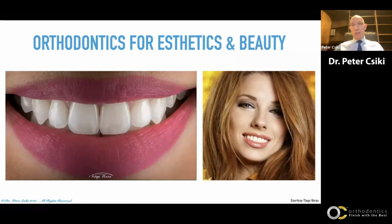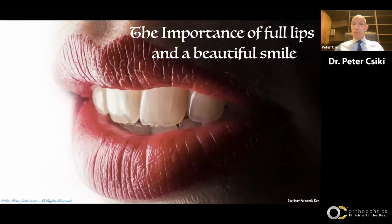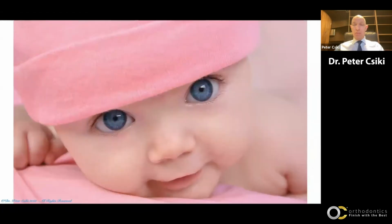And the demand for aesthetics is higher and higher everywhere. So basically, I found my home with this aesthetics-driven orthodontics, which we do for the beauty of our patients, because it's very important to give them full lips and a beautiful smile, and we can really make a difference in their lives, and we have to realize that. And beauty is very, very important.